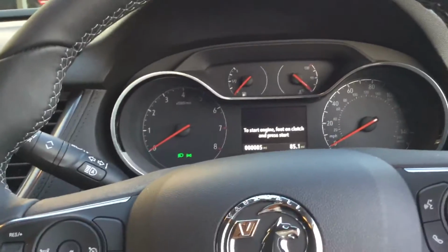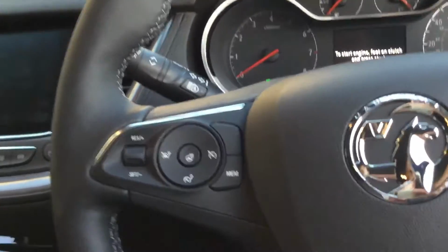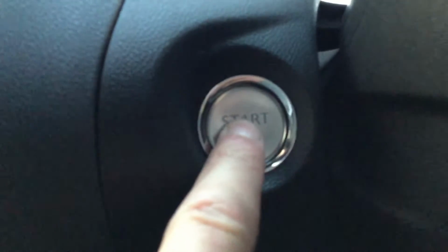Now, to get the car started, I've not got a key in my hand and I'm holding the camera with the other. That's just in my pocket. The car sensed that the key was getting close to it, so it had let me in without unlocking it. And then if we look just down here, we've got a really nice chrome finish start button. So if I put my foot on the clutch, hold that down, just start it up.